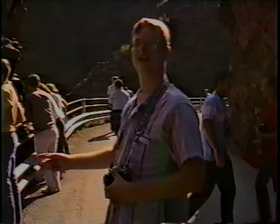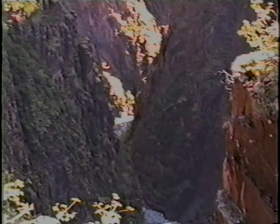Alps. Anybody want to buy a piece of the rock? Cross the valley.